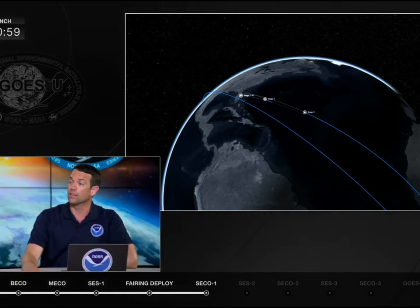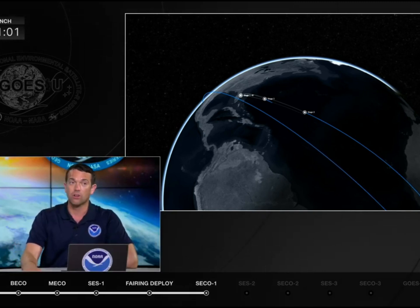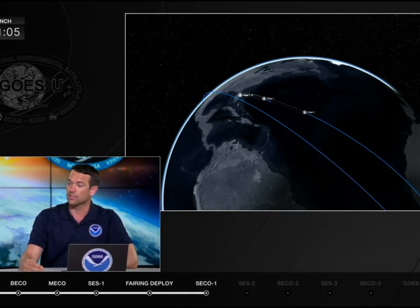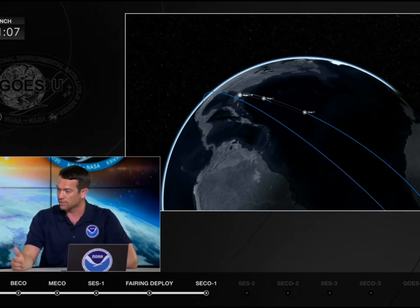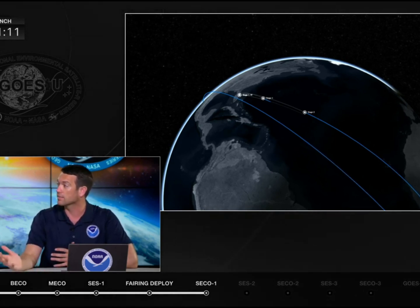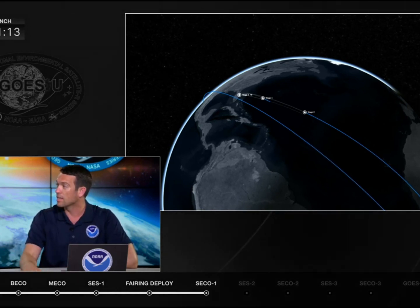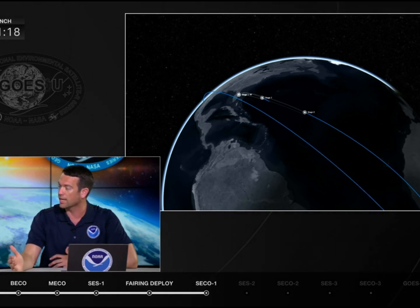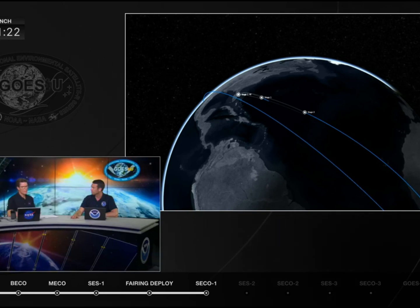Yeah, so these satellites will be operated out of our NOAA Satellite Operations Facility in Suitland, Maryland. And over the next several months, they'll be, first of all, letting the satellite do outgassing for a period of time, and then calibrating, validating and checking out the instruments. And then we'll see first light with the various instruments later this fall. All right, looking forward to that. And we'll keep chugging along here on our broadcast.